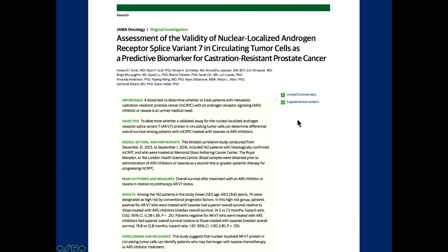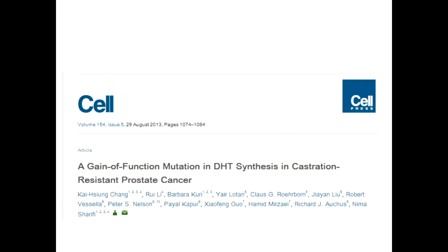So again, this led to the commercial development of the assay, which is testing using circulating tumor cells, looking for the AR-V7, which is a nuclear expression. It's expressed within the nucleus. Let me finish this real quick and then we'll take questions, okay?